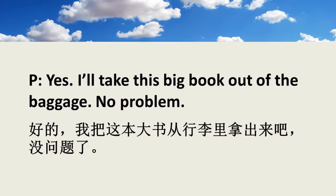好的，我把这本大书从行李里拿出来吧，没问题了。Yes, I'll take this big book out of the baggage. No problem.